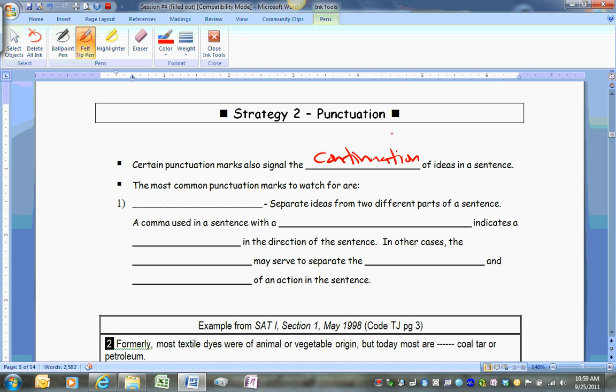So, guys. Wait, what does that say? The continuation? Continuation of ideas in a sentence.